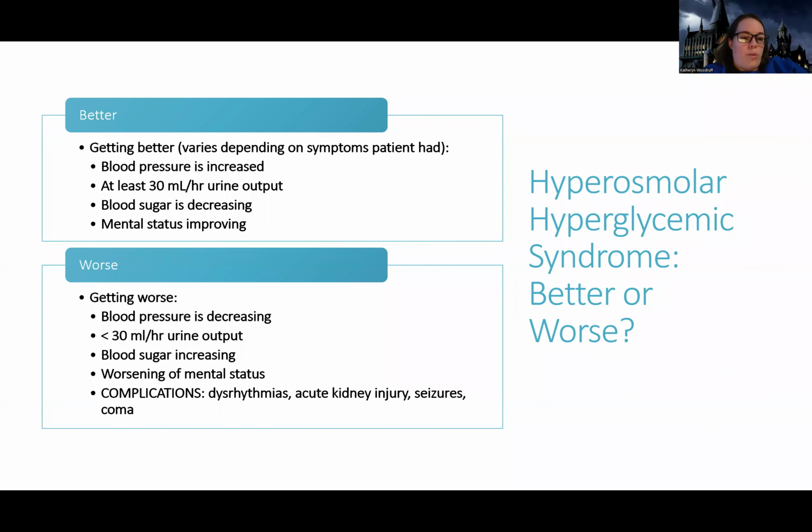So how do I know they're getting better and worse? This is going to look exactly the same as it is with DKA. The one thing I guess I could have mentioned with DKA for getting better is that their ABG is improving and things like that too, which I didn't mention, but maybe I'll have to add that. It's going to be looking the same here.